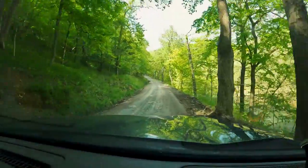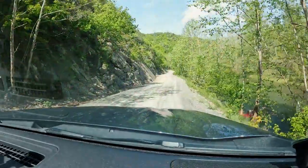In 4 miles, the destination is on your right, Big Bend Campground.